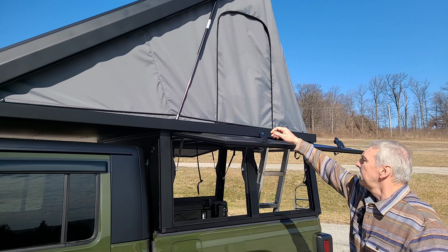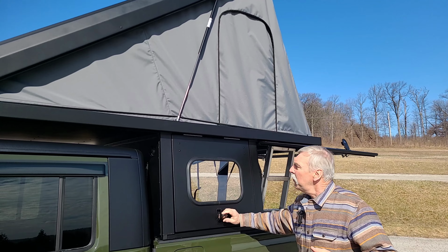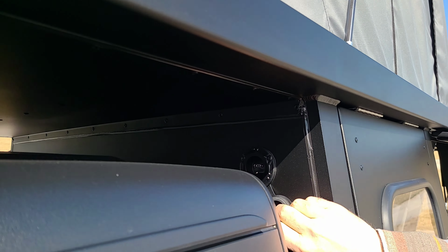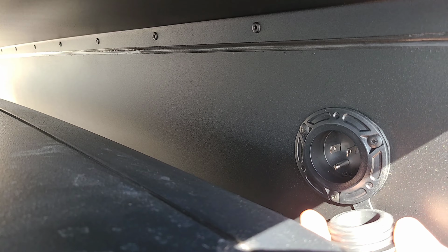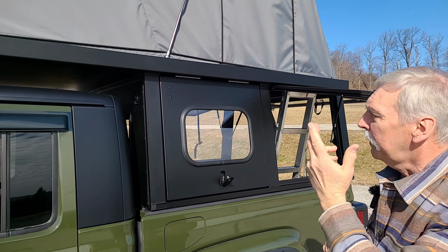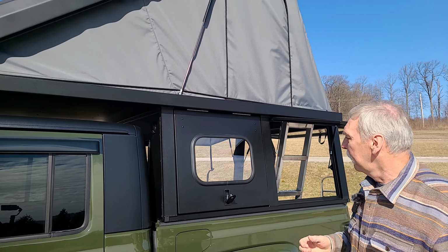With the topper, we didn't go crazy with a lot of options. I did ask for this shore port. It was not listed on their website, but they were more than happy to accommodate us. And that way I can keep something plugged in if I need to keep something plugged in.